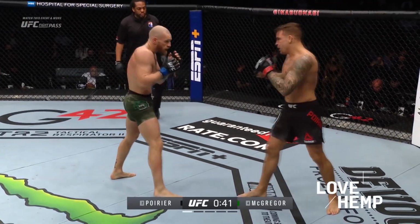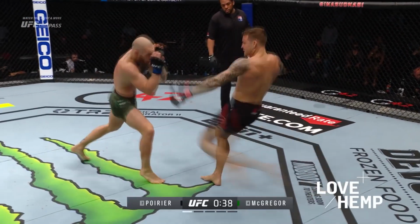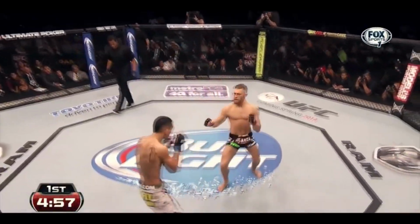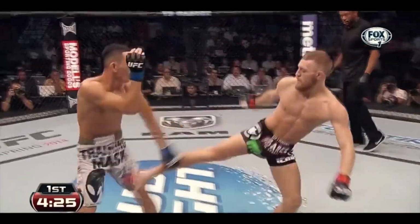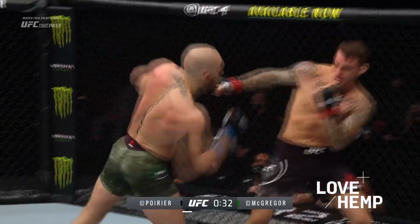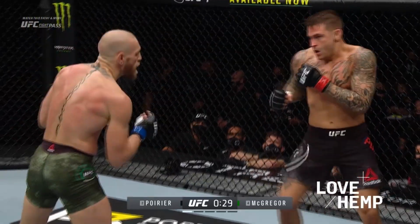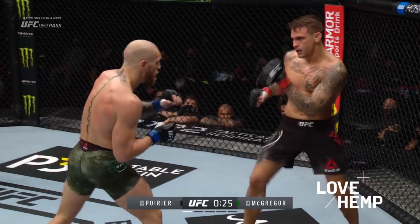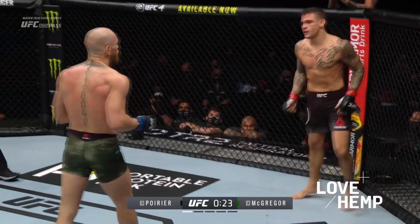Originally, Conor was this bouncing in and out fighter who threw a wide variety of kicks, including a taekwondo hook kick, which seemed to only serve as a distraction from his punches. But after 2 ACL tears, we've seen those kicks largely disappear, and now it appears that he only kicks on occasion.